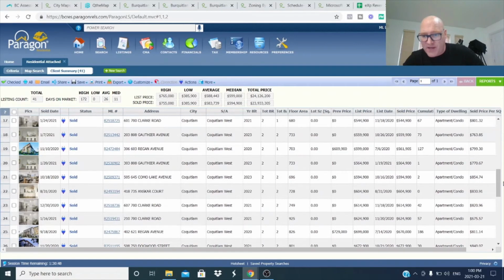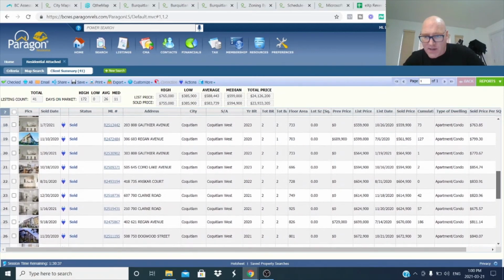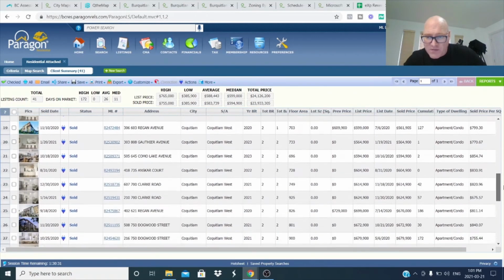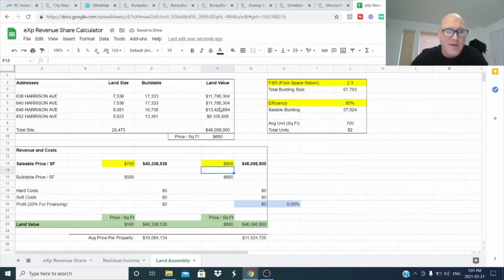So you can see sold price per square foot. Some of the higher ones are a little over 800, 850, 830. So the highest ones are over 800 and the lowest ones are below 700. So let's just type in here 700 and 800. So the land value, I can't make this calculate off of both. It's calculating off of the higher scenario here, because you can see when that disappeared, all of that.